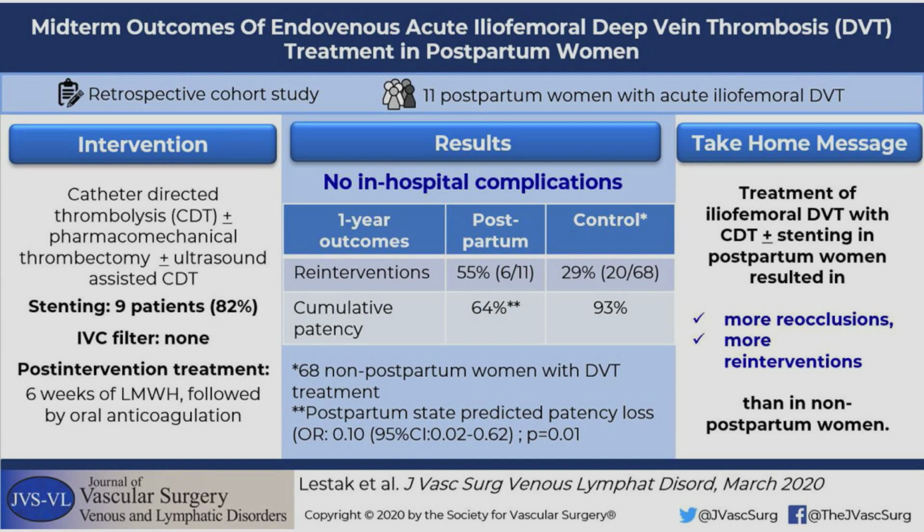The cumulative patency at 1 year was 64% in postpartum women, compared to 93% in non-postpartum women, but there was no difference in primary and primary assisted patency. However, 55% of patients required reintervention for rethrombosis, which was unsuccessful in all patients with 100% vessel reocclusion, but successful in patients with partial occlusion. Reocclusion occurred when clot was not fully lysed and stented beyond residual disease at the initial procedure.